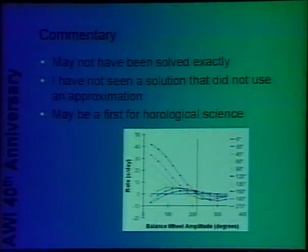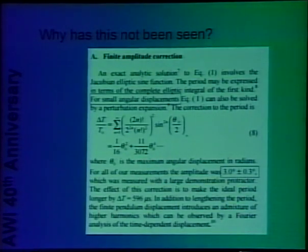They may not have been solved exactly before, or people solved it and didn't actually tell other people about it, which often happens in science. And I haven't seen a solution that didn't use an approximation, so this may be the first time it's actually been noticed. Why haven't they noticed it? Because the function they used to approximate it is just like for the pendulum, good for small angular displacements.